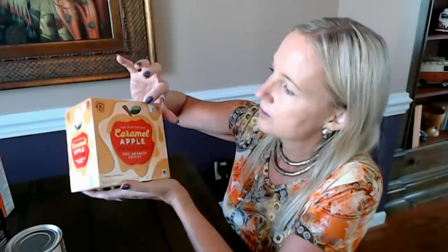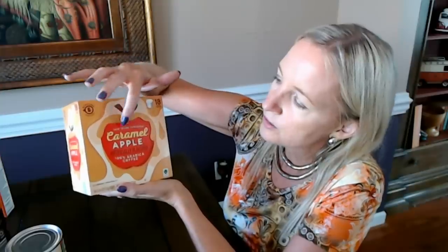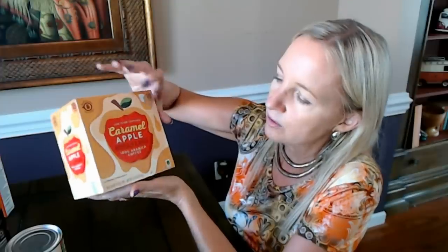And I found two different types of K-cups, little single servings of coffee. Now let's see. These are also from Barissimo, which is an Aldi brand that you will see on a lot of their coffee products. This is Fair Trade certified caramel apple flavored coffee with 100% Arabica beans. You get 18 K-cups in here for a total of 6.03 ounces. These were $4.99 each.